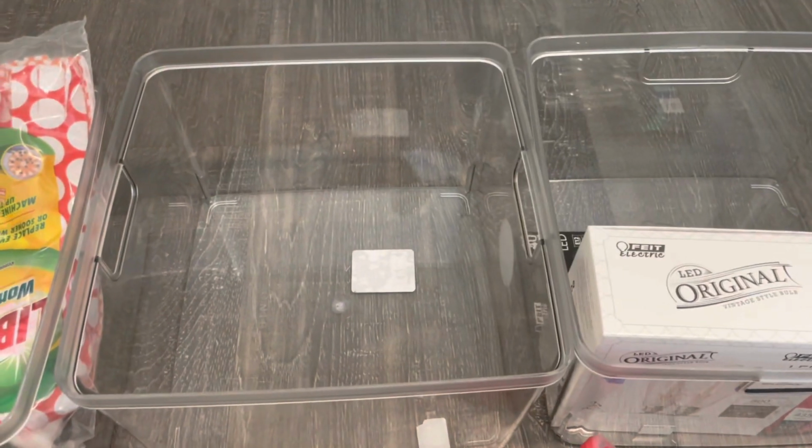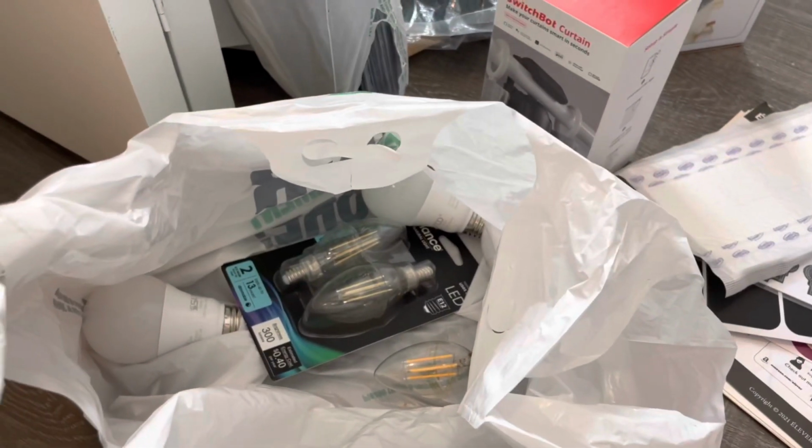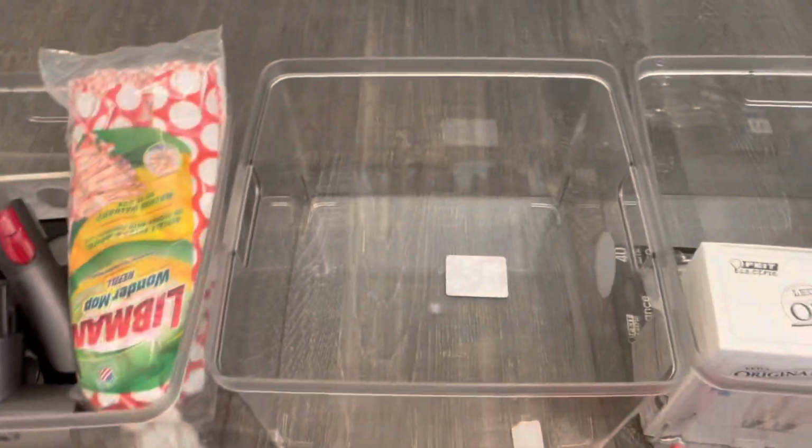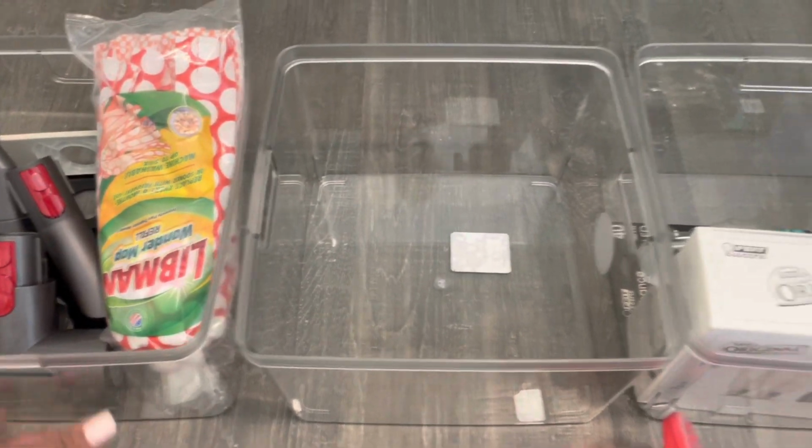I'm just sorting everything and trying to give everything a home, even little knick-knack items, because it just doesn't make sense otherwise. A part of me is wondering if I needed one more bin. I might need one, but I'm gonna play around with this first.